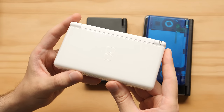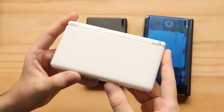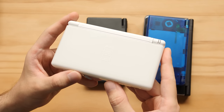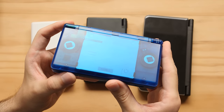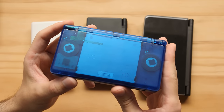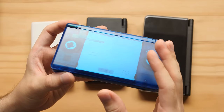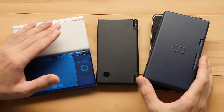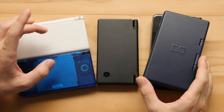There are a few models of the DS Lite that are worth buying, and if you can find one in a white shell that is in good condition, you should grab it because this thing looks amazing in person. If you can't find one in good condition, then you can just buy a junk one and then do a shell swap. The shell swaps for the DS Lites are way better than the ones from any of the other models. The only other thing that I would pay attention to is the quality of the screen.